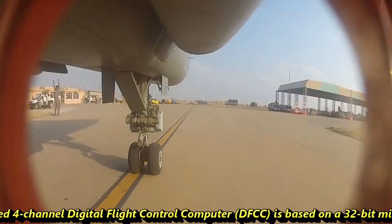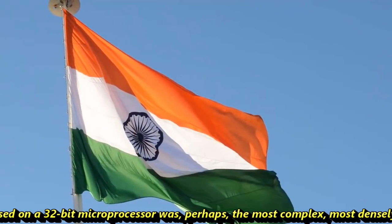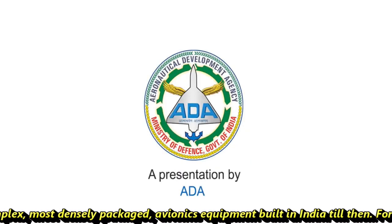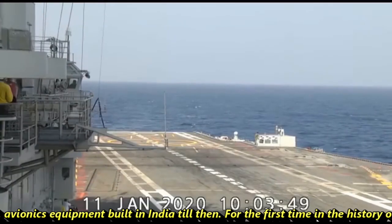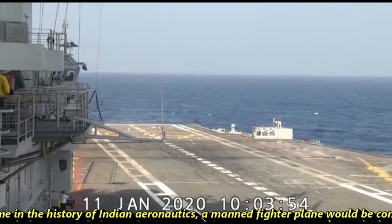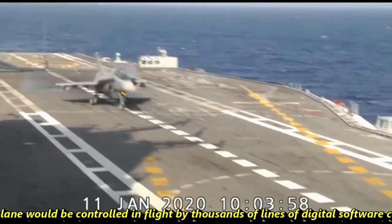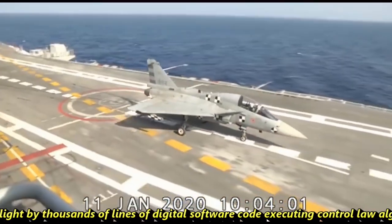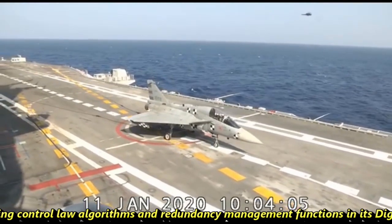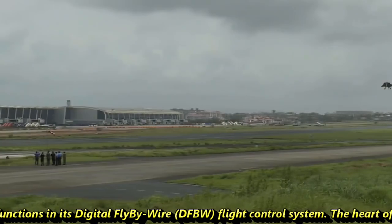The custom designed 4-channel digital flight control computer is based on a 32-bit microprocessor. Perhaps the most complex, most densely packed avionics equipment built in India till then. For the first time in the history of Indian aeronautics, a manned fighter plane would be controlled in flight by thousands of lines of digital software code executing control law algorithms and redundancy management functions in its digital fly-by-wire flight control system.